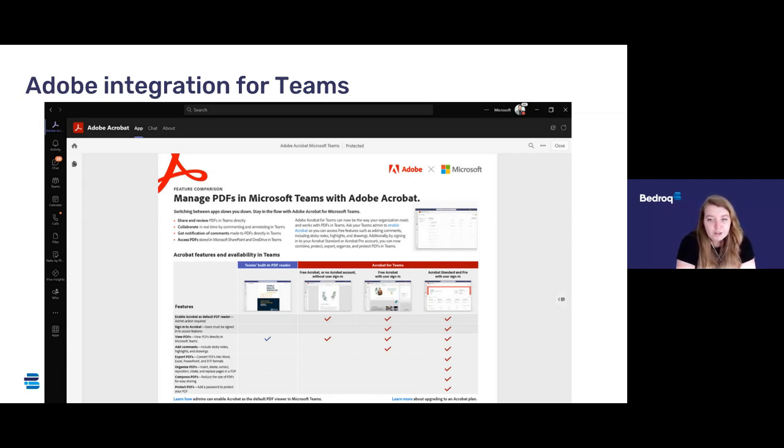Users won't need an Adobe Acrobat subscription or Adobe ID to view the PDF files, but you will need an Acrobat Standard or Pro account for premium features. So the same as if you were using Acrobat as a standalone app and you wanted to do things like editing, you would need a license to be able to do that. But the standard, being able to view PDFs through Acrobat, that will all be integrated into this Teams option.